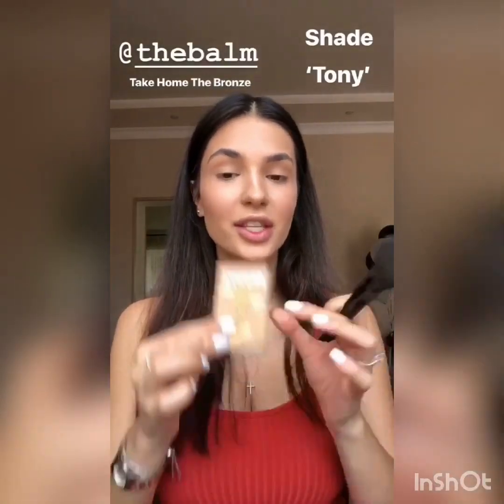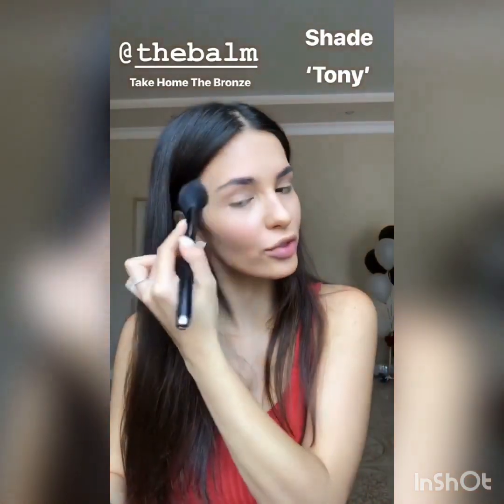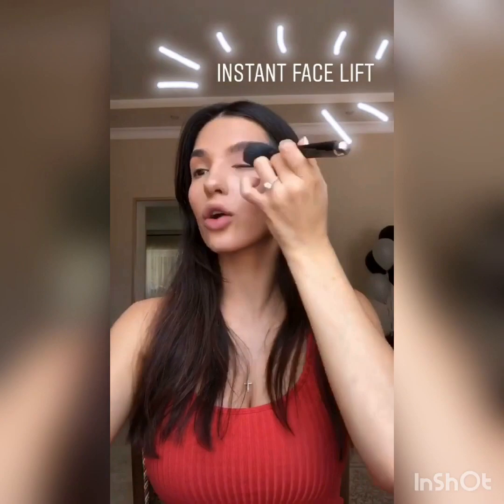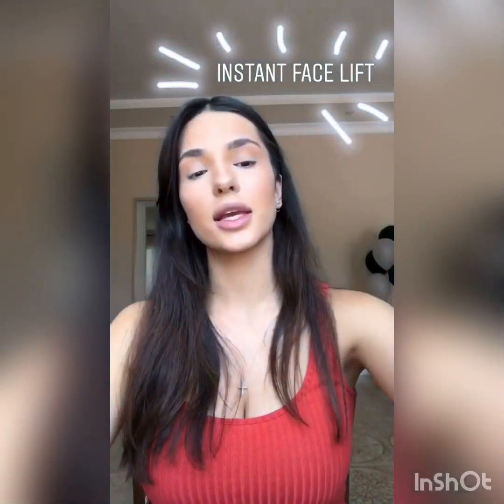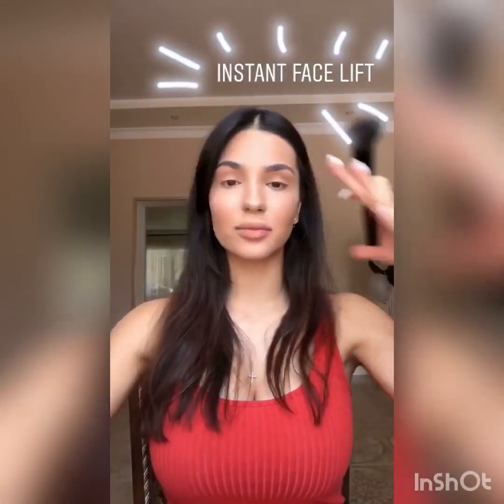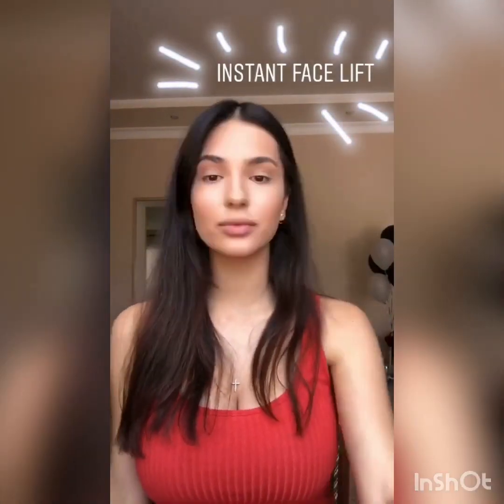So for bronzer, I'm going to be using the Take Home the Bronze from the Balm Cosmetics. It is amazing. If you haven't tried this product and you're in the market for a bronzer, this is it. Beautiful. They have a bunch of different shades that you can choose from. And usually with my brush that I have the bronzer, I just run it right over my eyelids and into my temples just to kind of lift up my eyes a bit, kind of pulls them out and gives them a little bit of shape.